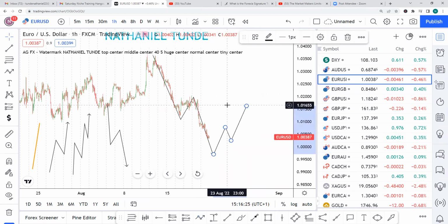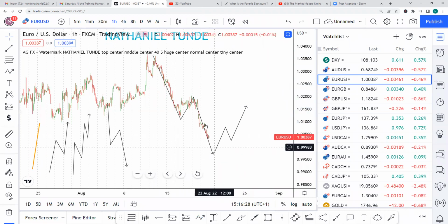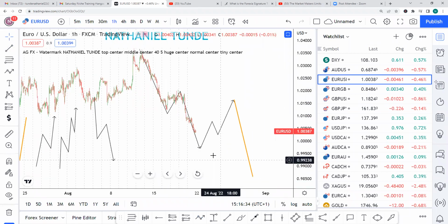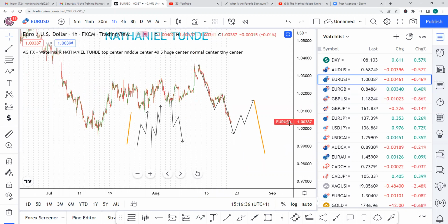That daily pullback I told you about is going to form like this in the 1-hour time frame, and from here you have to move to the downside. That's how you are going to be treating Euro Dollar when market opens.